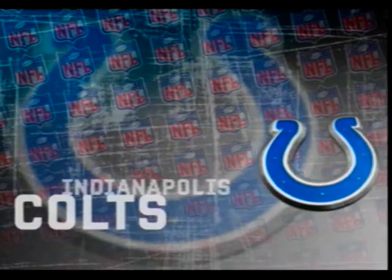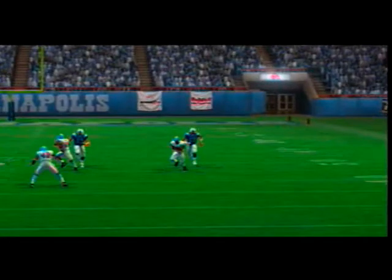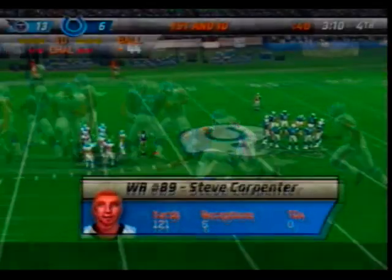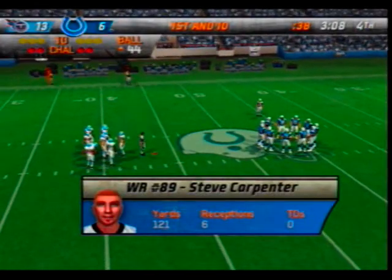This is what they have to do. Keep making completions down the field and move the chains. Watch this one. He knows he's got to get the first, and he picks the right guy to throw it to.